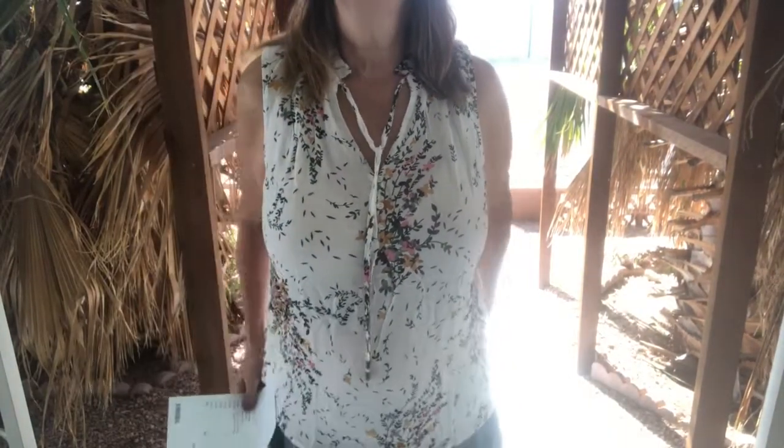Okay, the first thing I have on is the Ava Ruffle Tie Neck top by Market and Spruce. It is a large. It's comfortable.